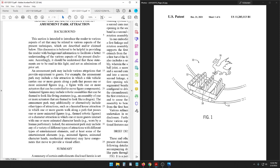An amusement park may include various attractions that provide enjoyment to guests. Whoa, it's really going to the beginning. For example, the amusement park may include a ride attraction in which a ride vehicle carries one or more guests along a path that passes one or more animated figures, like this picture here. Example, a figure with one or more actuators that can be controlled to move figure components. Animated figures may include robotic assemblies that can be themed to look like living creatures. For example, an assembly for one or more actuators that are themed to look like a dragon. It just says it right there, themed to look like a dragon.